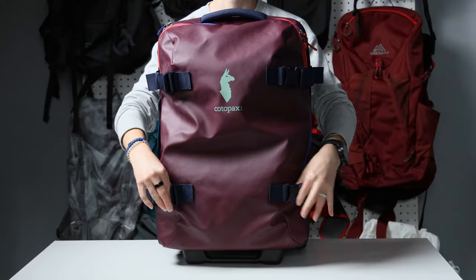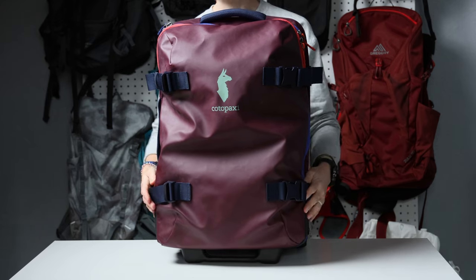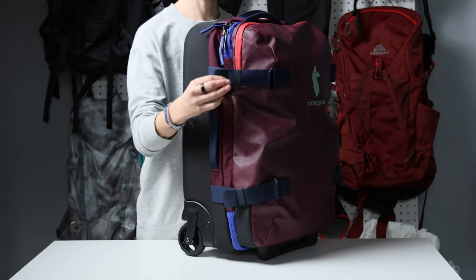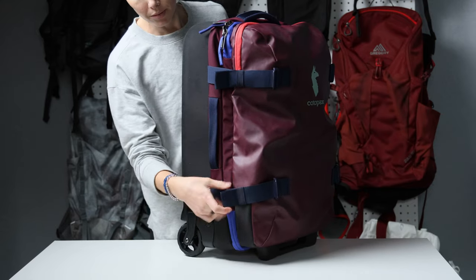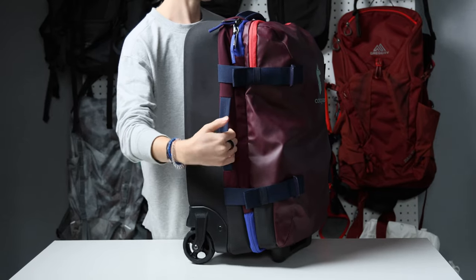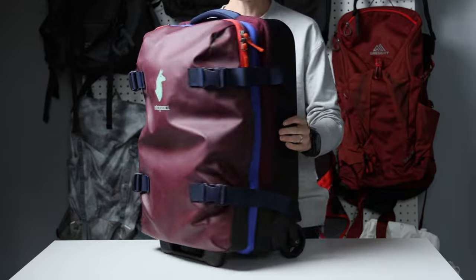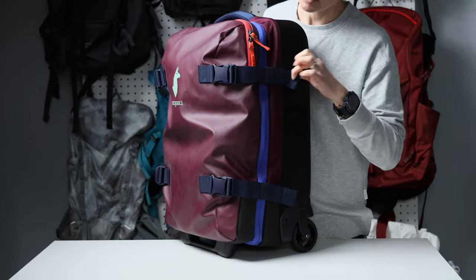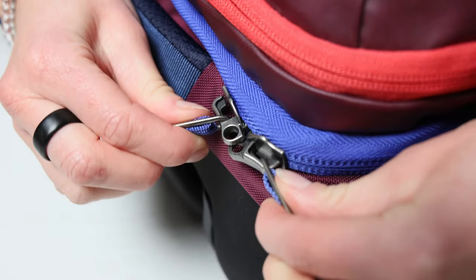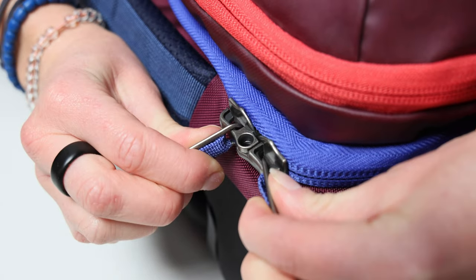As for the exterior, the front is made of a nice durable polyester that can definitely stand up to being thrown around by overworked baggage handlers. The rest of the bag is a heavy-duty nylon, and all of it is made from 100% recycled materials, which is rad. But let's talk about other features. I actually don't love the buckle straps on the outside. They do work to cinch the bag down a little if it's not totally full, but they don't make that big of a difference. You can add a TSA-approved lock to the main zipper, though, which is nice.